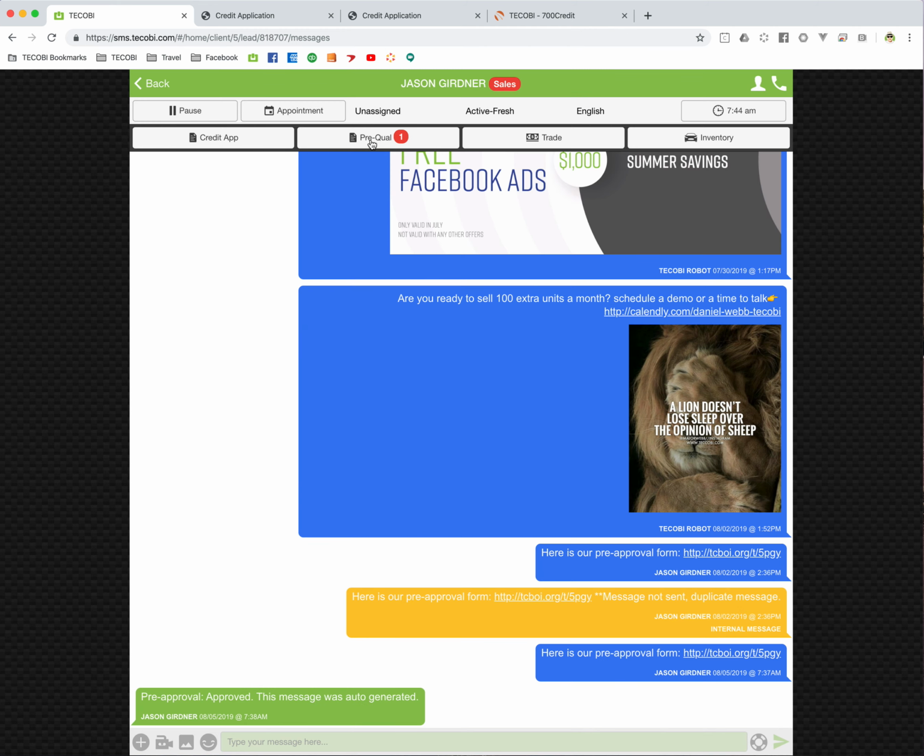You can manually send this link to the customer, or you can have it automatically sent by the robot when the customer submits their lead from Facebook. You can have it so that the first text message out to the customer says, thank you for submitting your information. Here's a link to our pre-approval form to get pre-approved for auto financing. Then the customer would click it and fill out the form and go through that process.